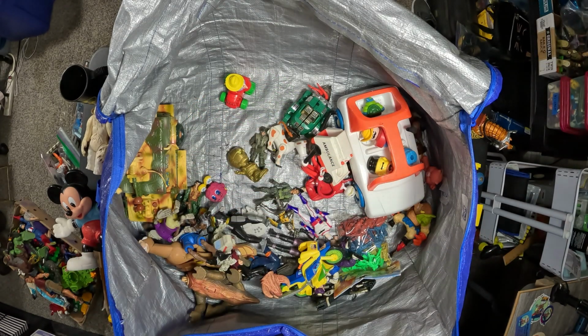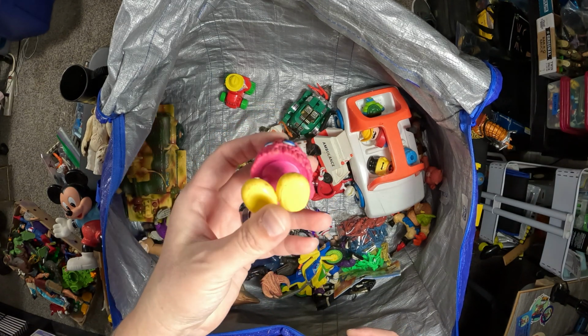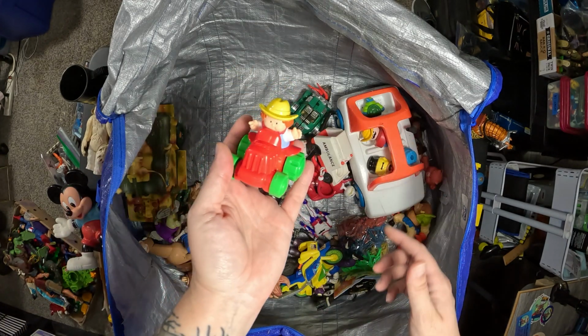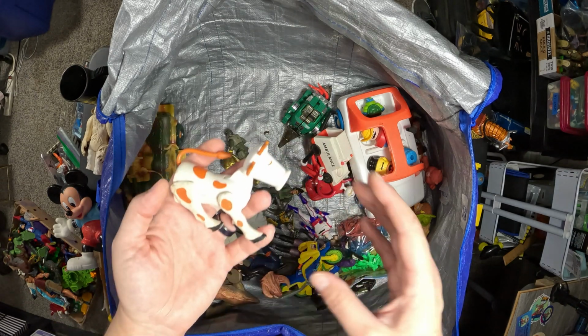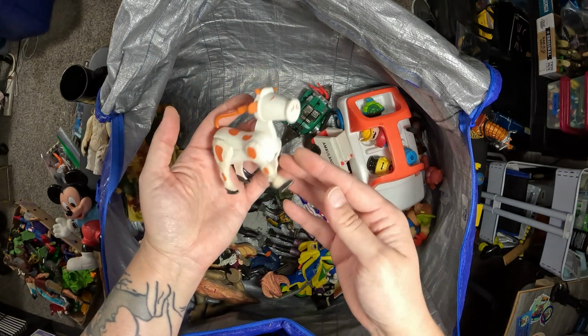That's really neat. I definitely don't have that one in my collection, but I don't need to be collecting all this stuff still. Little Fry Kid, McFry Kid, whatever they were called. I think that's a Little People. Got a Little People cow, it looks like. Made in Hong Kong. That one's very old.